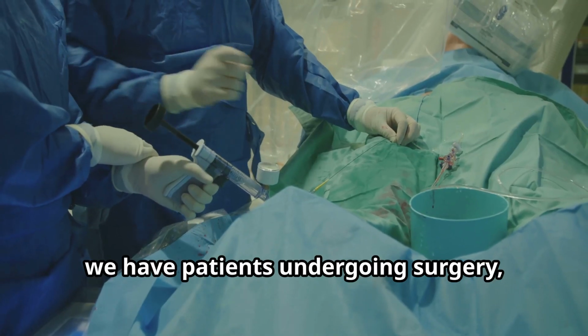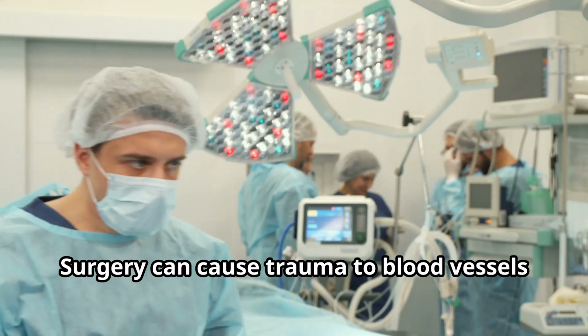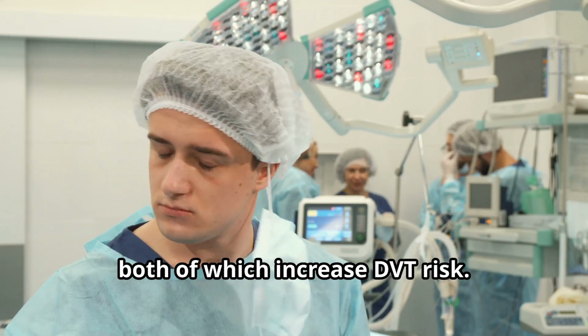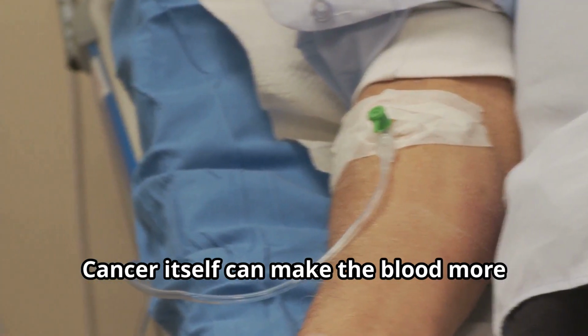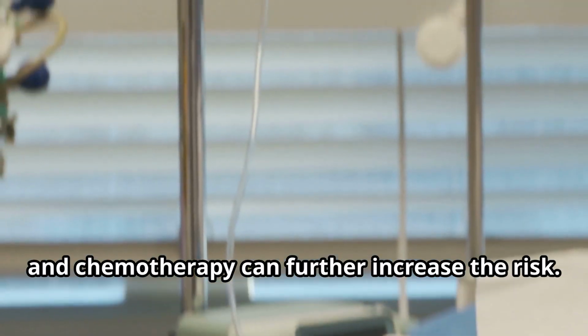Next, we have patients undergoing surgery, especially orthopedic procedures. Surgery can cause trauma to blood vessels and often leads to reduced mobility during recovery, both of which increase DVT risk. Individuals battling cancer are also at a higher risk. Cancer itself can make the blood more prone to clotting, and chemotherapy can further increase the risk.